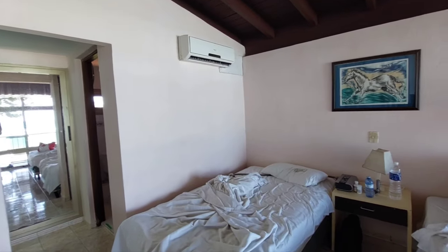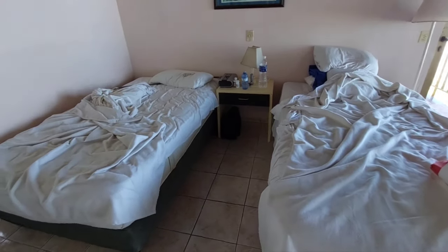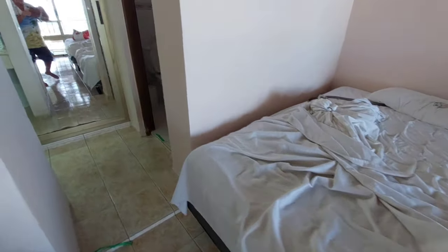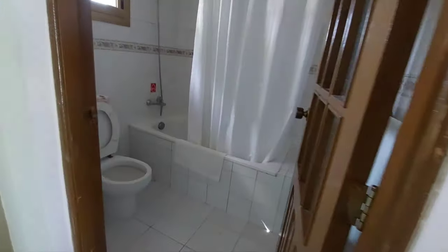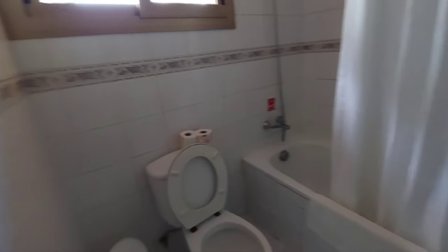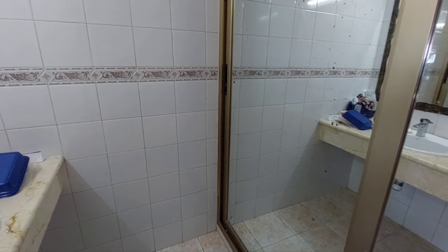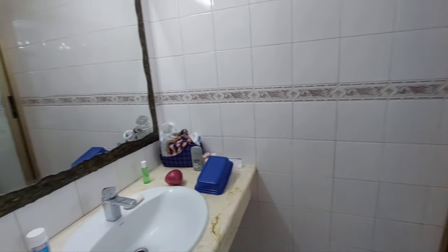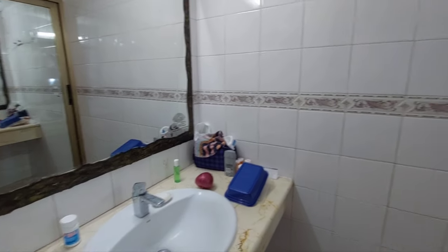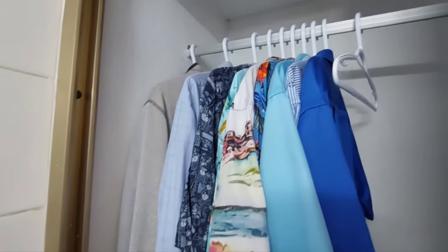And the air conditioner's working, nice and cool in here. Couple of beds. I'm here on this trip with three neighbors from Port Bruce where I live, and there's our washroom, shower. And mirrored door closet, sink, and the mirror. Never enough hangers, so I pack a few of them when I come here.